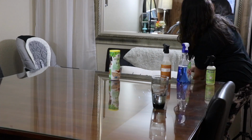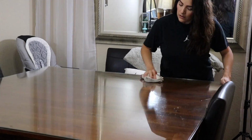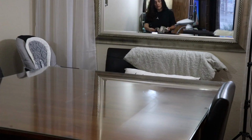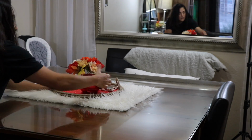So even though I'm kind of over my dining room table, I loved it so much when I got it years ago. I loved it so much that I actually got this custom made glass to fit right over it so I would protect it. The only downfall is that sometimes crumbs and stuff get in between the creases and I can't get to those.